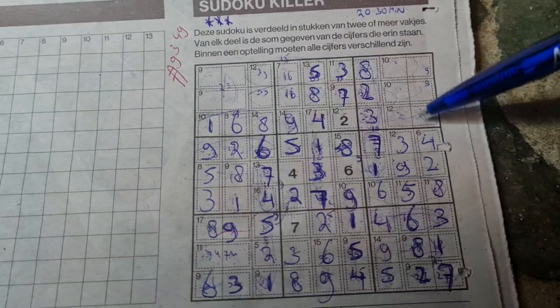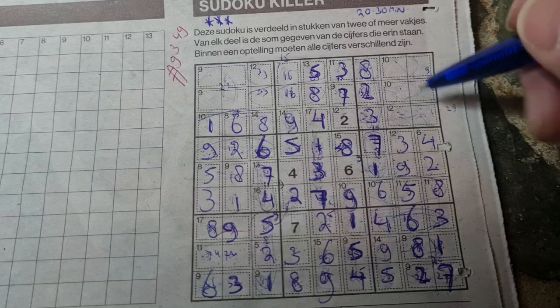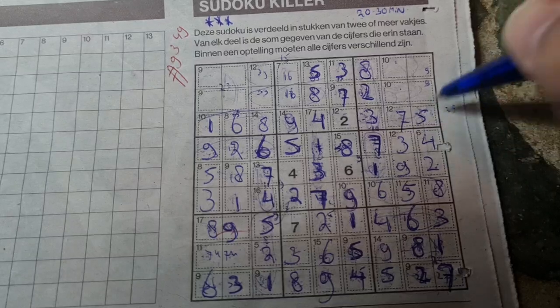Two numbers left in the third row. 5 and the 7. We have a 7 in the last column, no 7 there. 7 should be here, a 5 goes there.